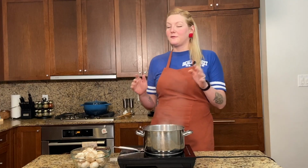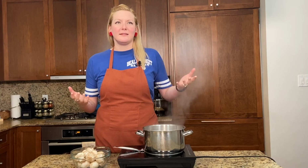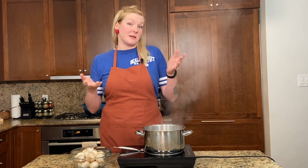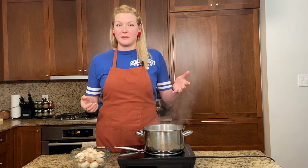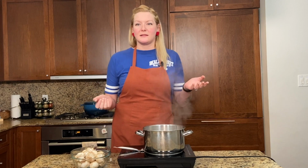All right, Chiftele de Ciuperci. I think, was that flawless? Okay. So this is a really special kind of meatball because there's no meat in it. Chiftele sounds like the word kofta, which is a ball of something that you fry up. Yeah, that's basically what it is. It's a meatball, sometimes containing meat, sometimes not. And this is a mushroom one. I've never had anything like this. I can't wait to try it.